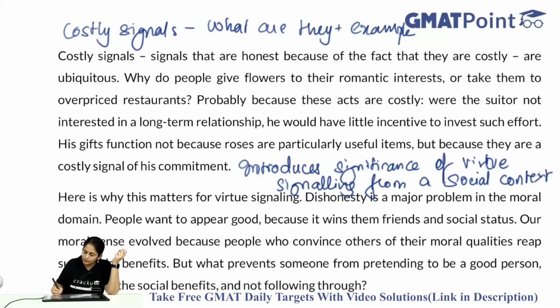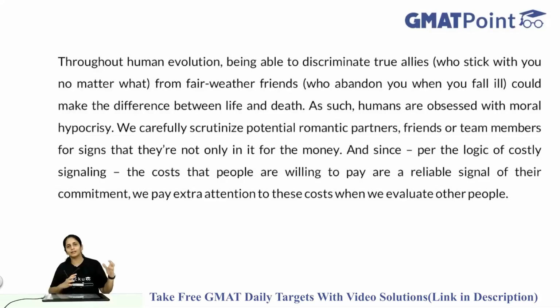Now let's take a look at the next paragraph so that we understand how costly signals are related to the real problem of virtue signaling, which we rely on for separating the honest from the dishonest. So let's take a look at the third paragraph.